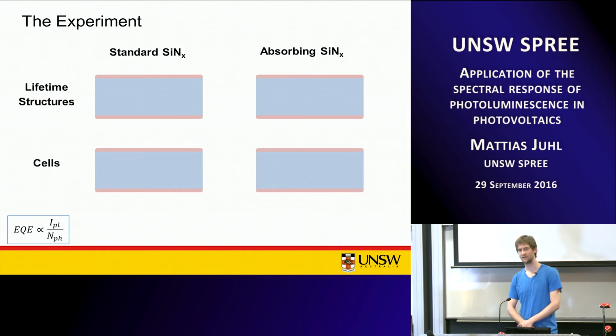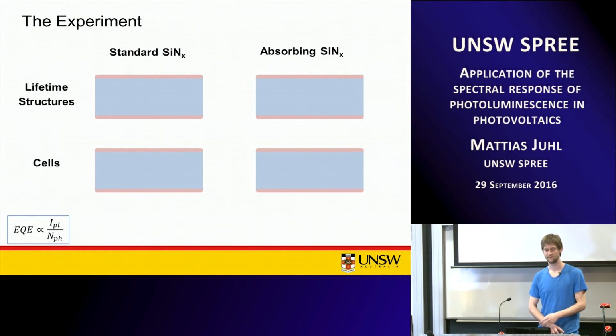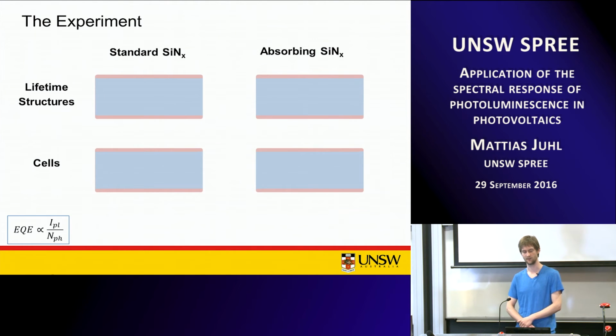So we got this set up and we had to test something. The thing we thought we'd start off with testing is up the top. We did a split based on different silicon nitrides. We had the standard one and one we knew was more absorbing. And so of course we're going to measure EQE, so we needed cells in there, which is on the bottom left-hand side. And above that, we couldn't actually measure the cells on our photoluminescence tool because it was a transmission measurement, and we were making standard screen print cells at the time. So we had to make lifetime structures, which is just a symmetric structure.